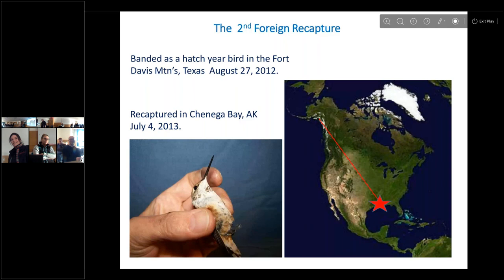That's really fast. That bird was born in Chenega. When would she have left Chenega? July. And she made it all the way down to Fort Davis, Texas in less than 3 weeks at less than a month old of age. That's pretty impressive. Probably not the beginning of July either. Right. She probably would have left mid-July. Yeah. And guess what?